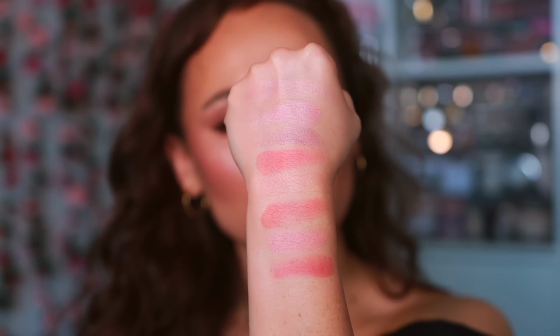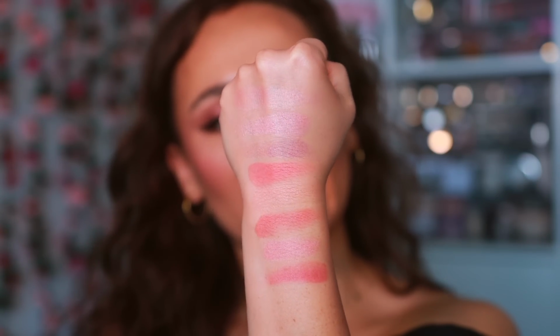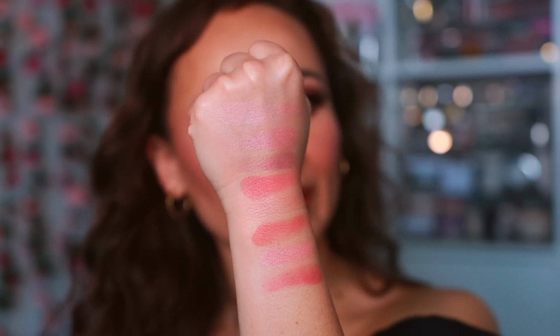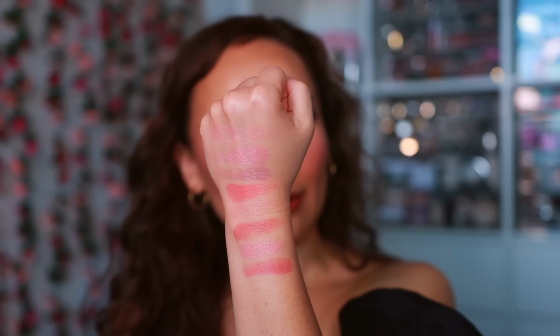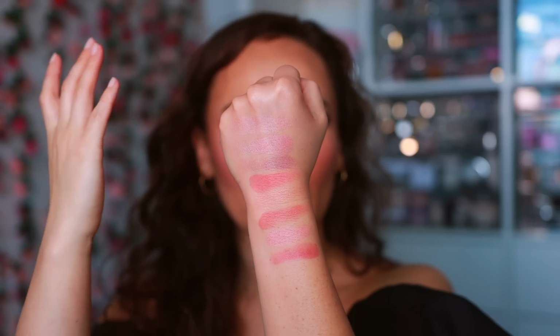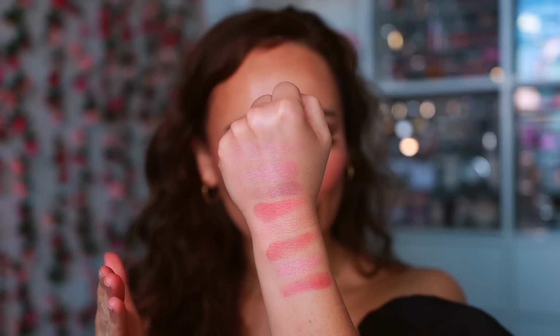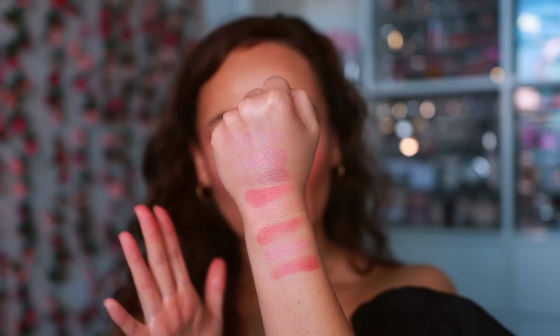You can see they're not too different from one another, but there are some differences on the cheeks depending on how much pigment you want, how much shimmer, how much glimmer you want. Overall, I really enjoy this formula. They're very easy to apply. Once you get familiar with what shades do what, these are very useful, and if you're looking for a really great affordable blush, I do recommend these.